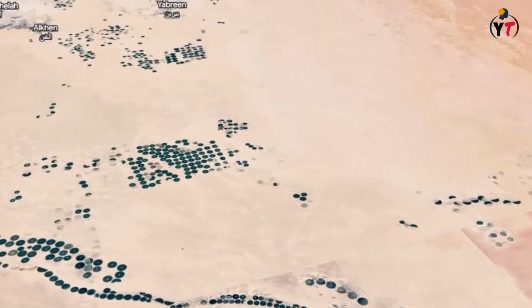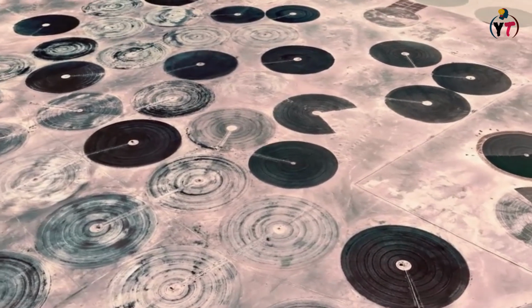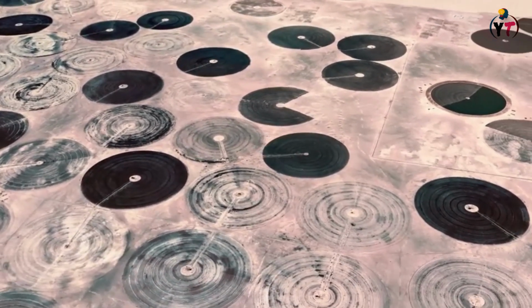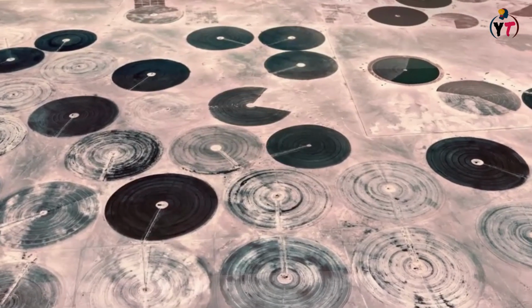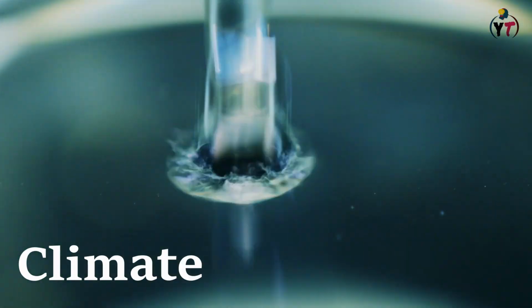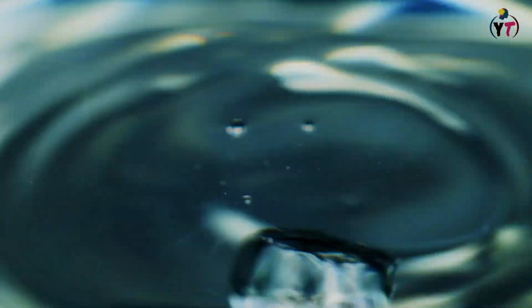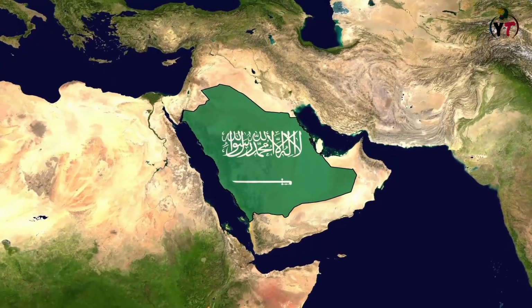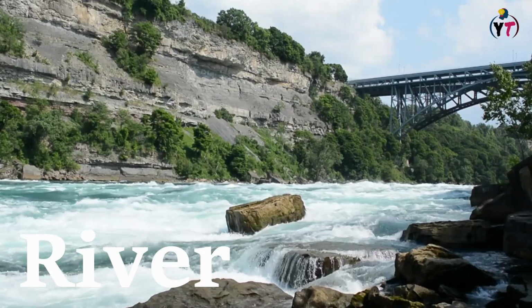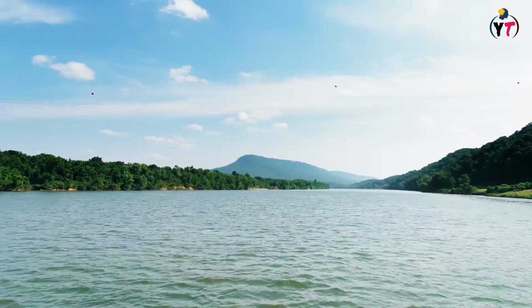So let's find out how this country with the world's largest desert is turning its unforgiving desert into greenland. Turning the desert green makes you think about factors like water availability, climate, soil moisture. Without those factors, we know there is no chance. Let's focus on water availability in the desert at first. Saudi Arabia is a desert country with no rivers or lakes, and they get very little rainfall. I mean, water is very scarce.